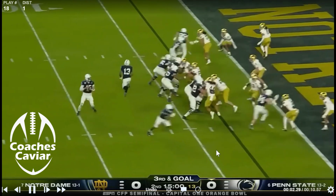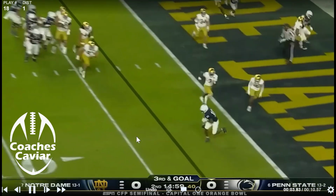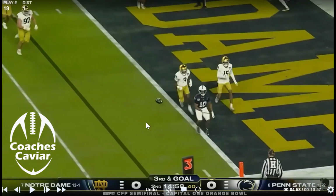I mean, it's one of those things. Could this be a catch? Yes. Should be a better throw as well. But right there, a low ball. Doesn't come up with it. And it cost him 4 points right there. Should have been a touchdown instead of a field goal. Big stop there for Notre Dame. Keep from getting a touchdown there early in the game.